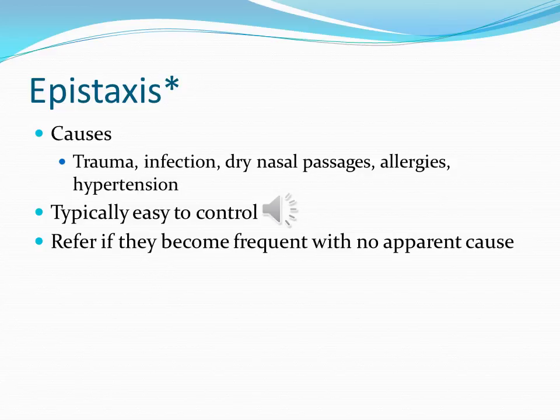Epistaxis, or nosebleed, has various different types of causes. Trauma, infection, dry nasal passages, allergies, and hypertension are all different things that can cause nosebleeds. They should be fairly easy to control, and your textbook should have some different ways to control nosebleeds, and in class we could even talk about some other tips that you can utilize in doing this.